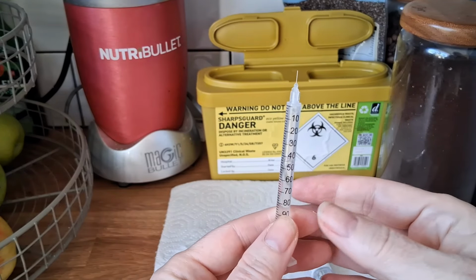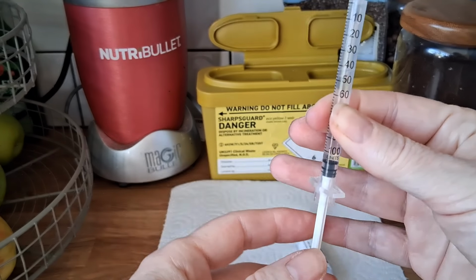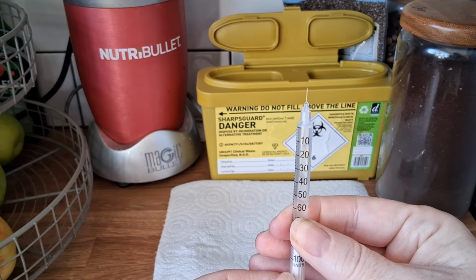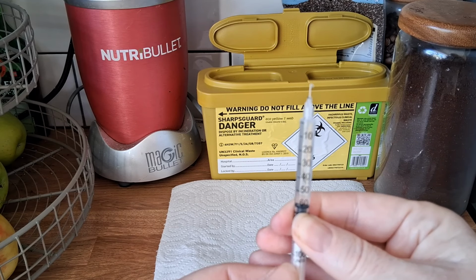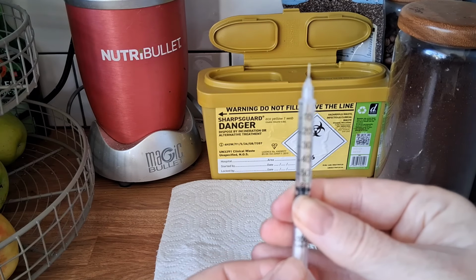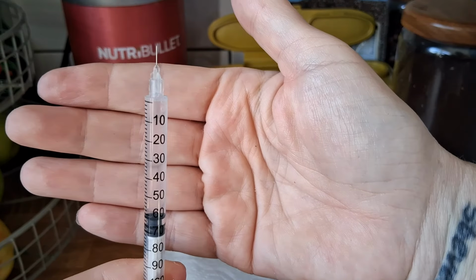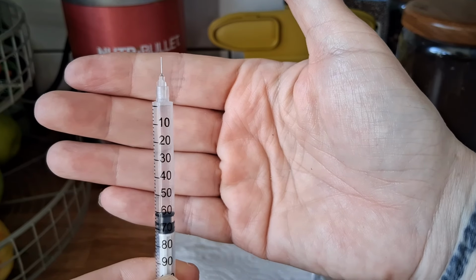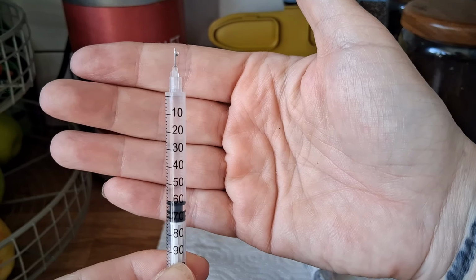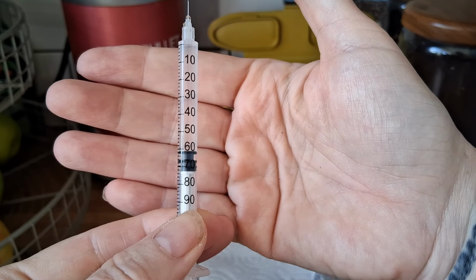Okay, then as you would do any injection, you're just going to turn it up the right way, give it a tap, let all the air rise to the top, push any air out, and then we're pretty much, let's give it another go. That's got all the air out. Let's get that into focus, shall we? There we go, that's better. Okay, so that's all the air out, and if I just give it a little push, you can see there's no fluid come out. So as you would do when you were priming your pen. And if you can see the mark, we are pretty much at the 60.